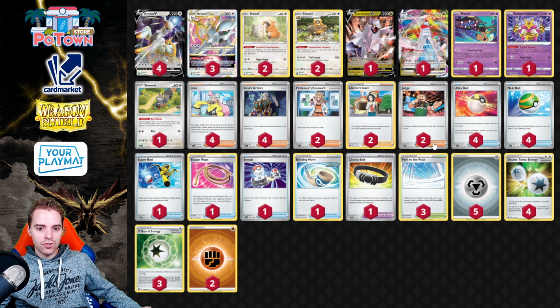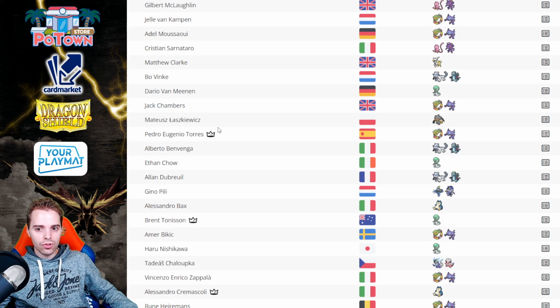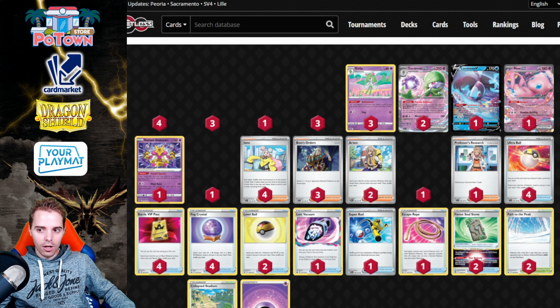There's also a lot of Path in here, so with Path and Iono you can also win and cheese away games against Guardy. So, a solid Arceus list that we want to be checking out. What are the other? Yeah, this Banette deck. There, Mateusz Laskiewicz from Poland always tries to play item lock and make item lock work.